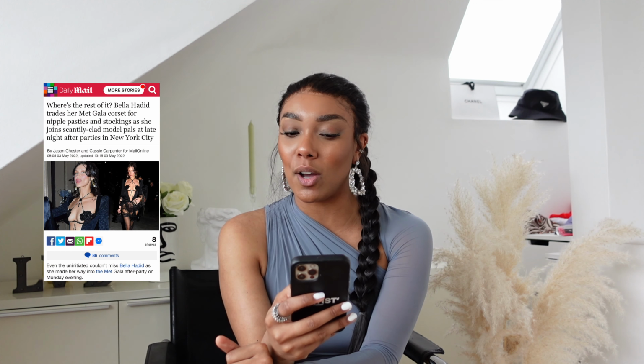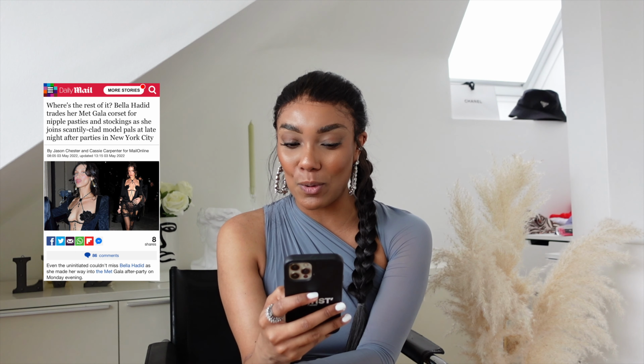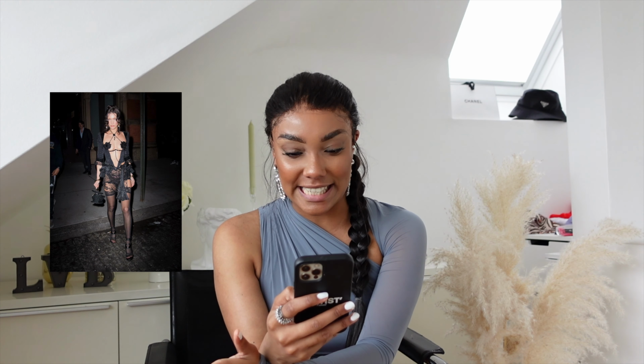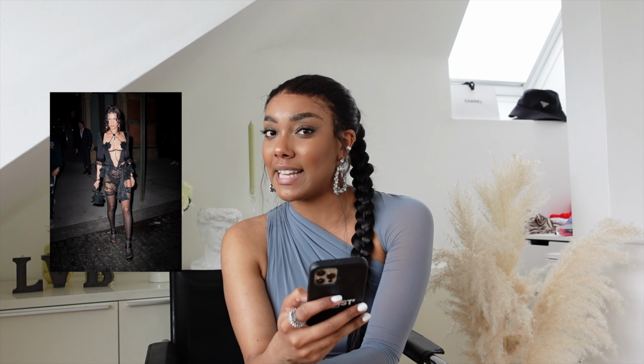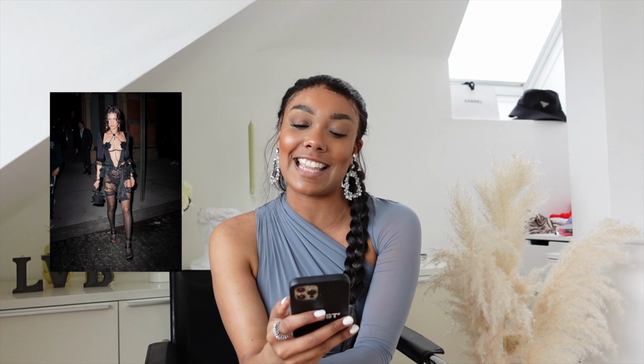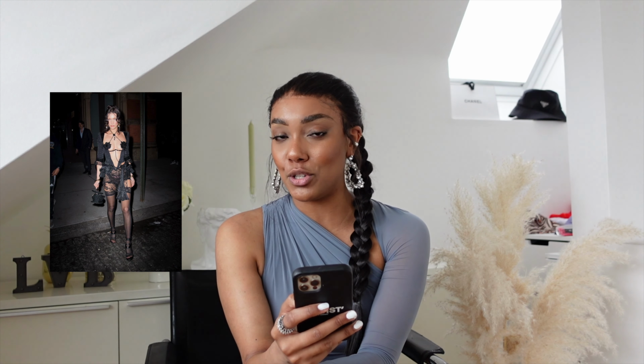And you know what I really love? She actually changed for the after party, and that was way more out there from head to toe in this lacy, very almost overly sexualized number. I absolutely love it. I mean, she's wearing nipple tassels and stockings, but like, why not? If you're Bella Hadid, come on, you can wear anything. So she definitely got 2 ticks for me.